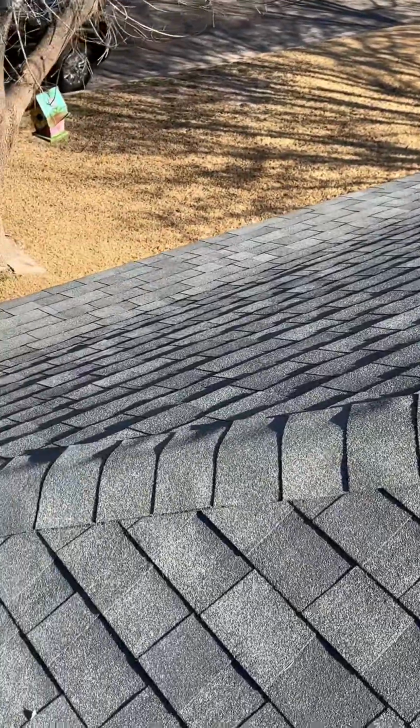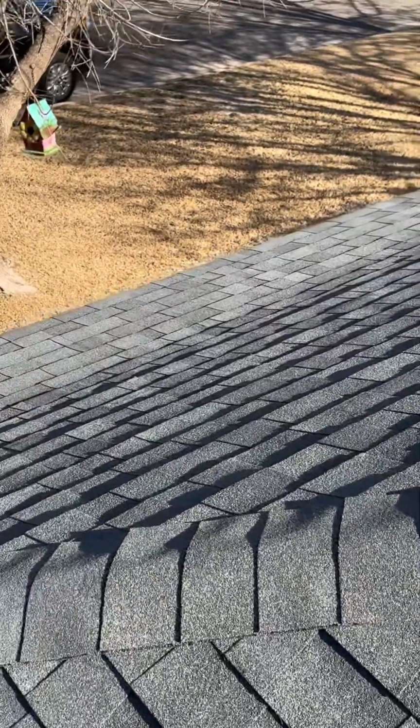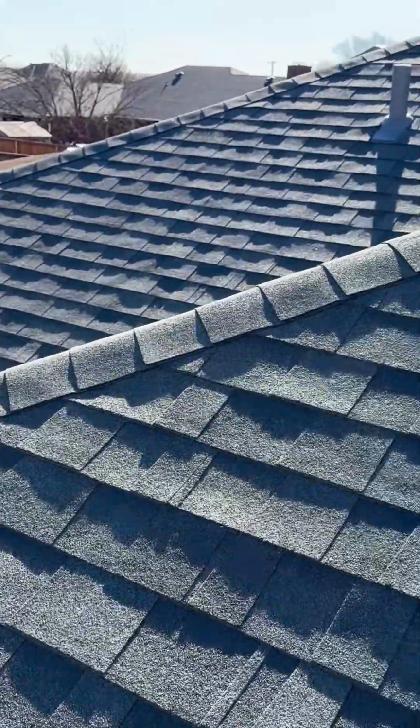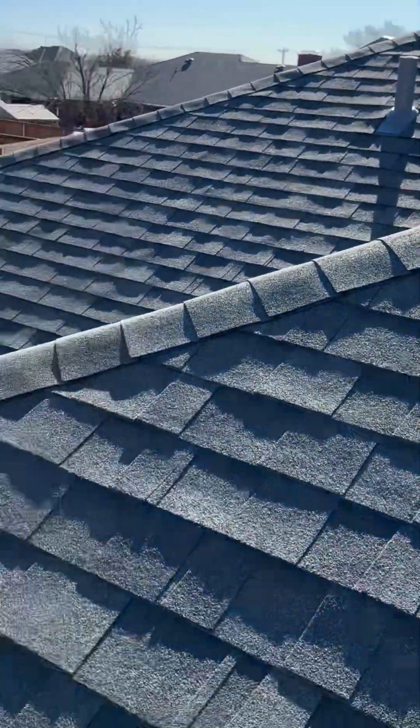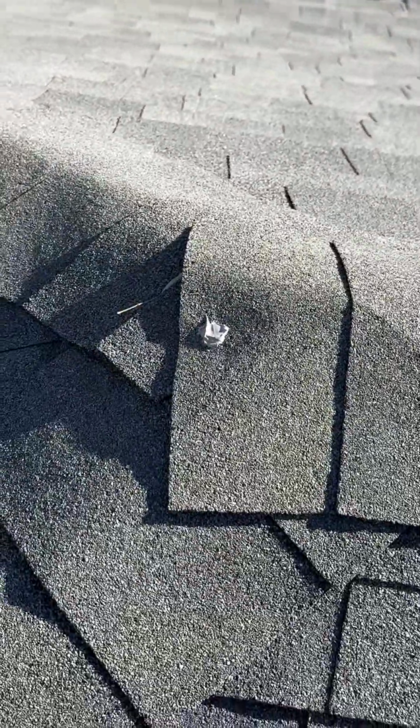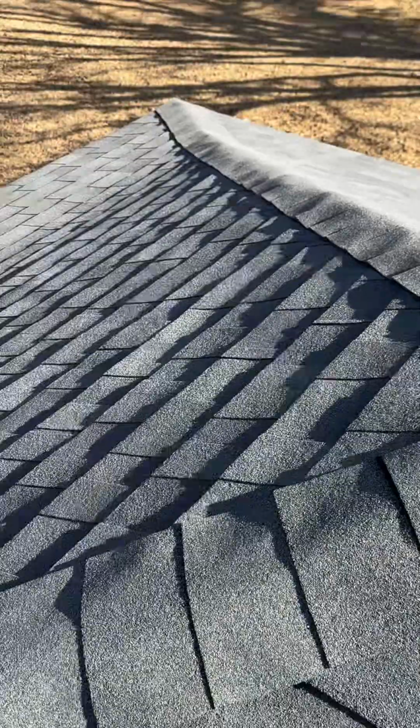You need to tell them that quote needs to include replacement of all those vents, all that flashing, all those drain waste vent boots, putting caulk on these little fasteners that have to be exposed on roofs, making sure they do a thorough job.